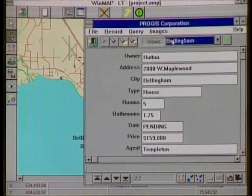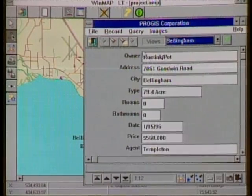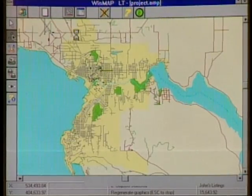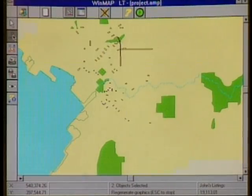So we basically focus the map on the Bellingham area, we center it, is that it? That's right. First of all, I select all the houses I want, then I focus on the Bellingham area. And this then focuses, this is the Bellingham area. And I can then go closer to the Bellingham area.